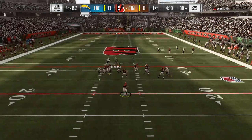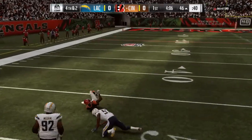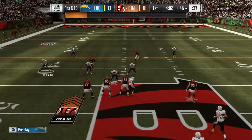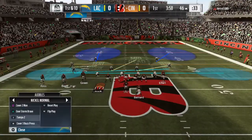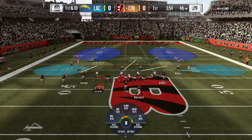A 4th down gamble with Dalton. Got a man, it's Ross, complete. And he'll be taken down, but not before he gets into enemy territory. Defensively, a bit of a collapse, allowing the 4th down play to result in 23 yards.